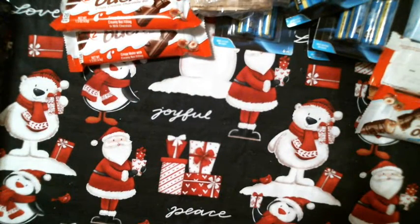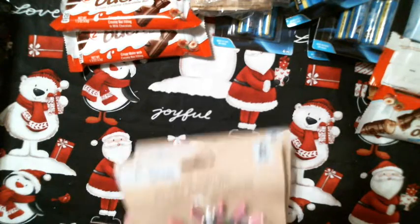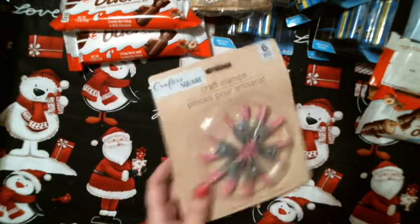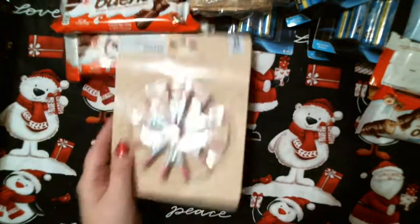And then I stocked up on a few items, with the fact that prices are going up. In my store, it's still $1 till after the first of the year, about the middle of January, I think I heard. But I picked up me 2 more sets of these because I do like these clamps. And I thought, you know what, 2 more sets would be a good idea. So I got me 2 more sets of them.